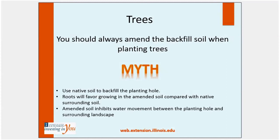When it comes to planting trees, that's a myth. We don't want to amend the backfill. We actually want to use the native soil that is there. Whatever we dig up is what's going to go back into the hole. If we start amending that soil, putting in really good compost and all this other good stuff, it creates a path of less resistance, and those roots are going to grow in that a lot faster. So you might have circling root issues and eventually girdling root issues. The other thing is, when you have such a differential between soil types, between the amended soil and the natural soil, we have issues with water movement between those two, so we can cause even further problems.